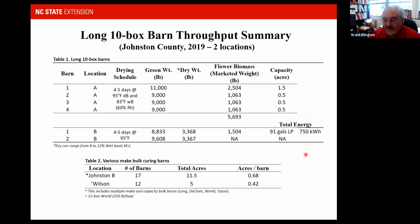The moisture content of the green leaf of tobacco is about 85 to 90%. When we sampled plants and took initial moisture contents, it would vary anywhere from 60 to 70%. I don't recall seeing anything higher than 70%. So there's a lot less water, and plus there's a lot less material, so a lot less total water that's actually got to be evaporated.